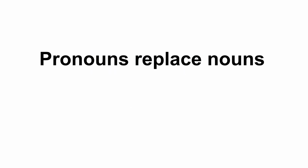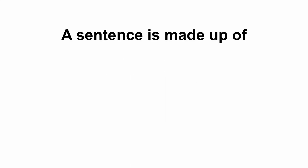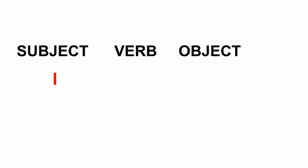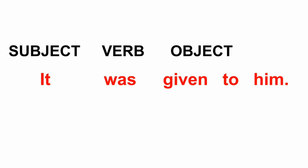Pronouns. Pronouns replace nouns. Ready? A sentence is made up of subject, verb, object. Mark gave Ron a pen. Mark can say, I gave Ron a pen. Ron received a pen from me. I gave him a pen. It was given to him.